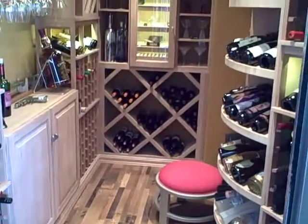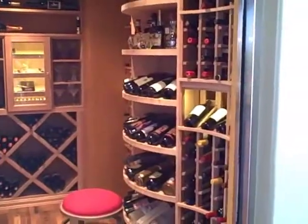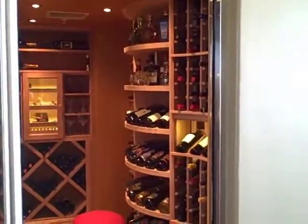Every little detail in building a wine cellar counts, and that includes the flooring, cabinet space, accessories, face trim, and even moldings. Simple, yet making the difference between a functional cellar and a beautiful showpiece.